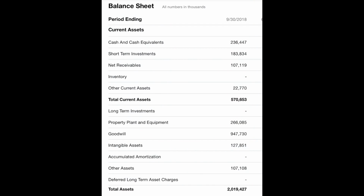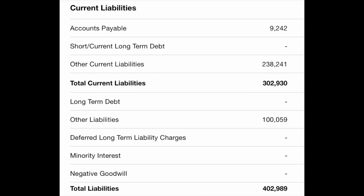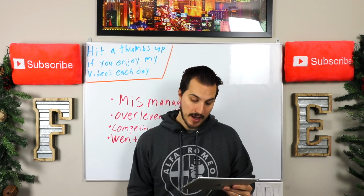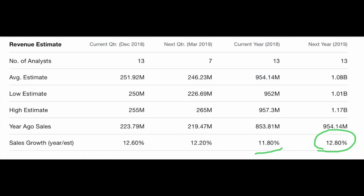Now, first thing I look at when I look at Zynga, I love their balance sheet, okay? $236 million just sitting in cash, about $183 million in short-term investments. So you add that up, that's over $400 million in cash and investments. And as far as debts go, zero on the debt. So I love a company that maybe has been going through some hardships, but has a great balance sheet, and Zynga definitely meets that criteria. If we look at the current year, they're expected to grow revenues at around 11.8%.